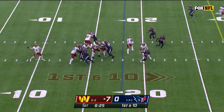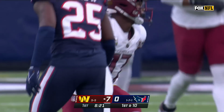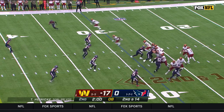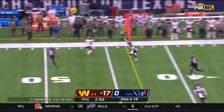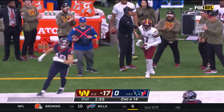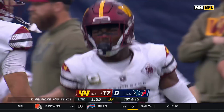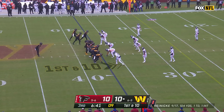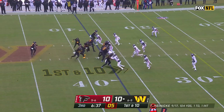Heineke trying to open it up with a throw. And open. Sliding is McLaurin at the 37. Heineke wants to throw it. Hit as he does, but right on target to McLaurin. Big gain and a first down, Commanders. Right at the 46-yard line. Increases physicality running the football, and I think a lot of that can be attributed to number 8, Brian Robinson.